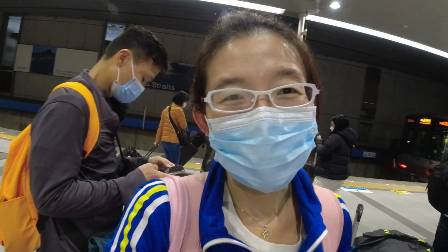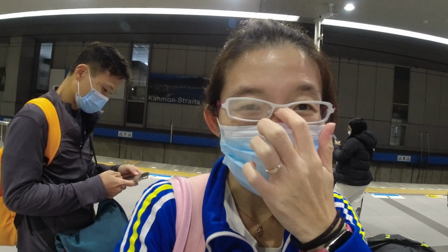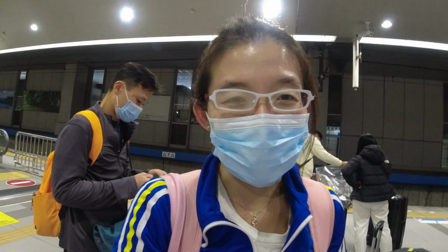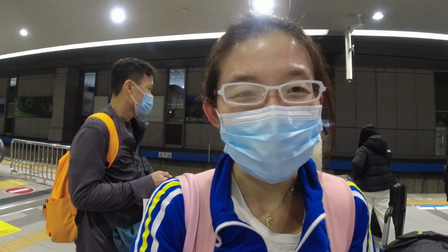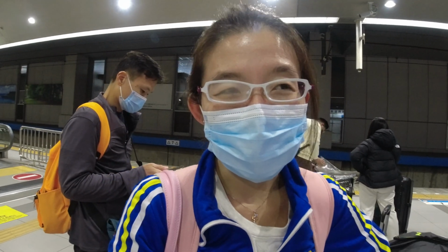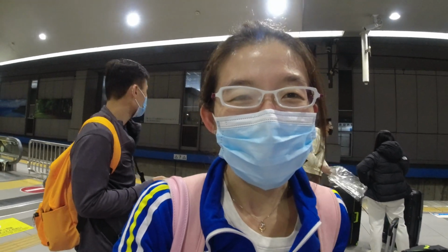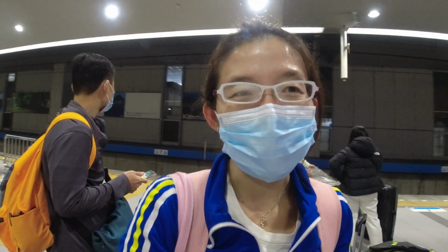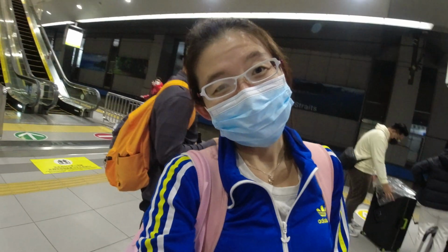Okay, the trains are pretty complex though, like there are so many lines and stuff. So we actually pre-booked the JR pass online, so we can only take the JR line, we can't take the other lines like the Nankai line, which is actually faster to our hotel lah. So anyway, the next train is still about 20 minutes away, so we're waiting for the train. Looks like we only reach the hotel maybe close to 11.